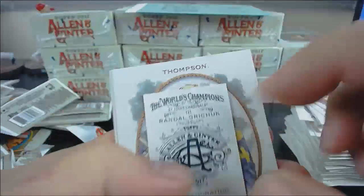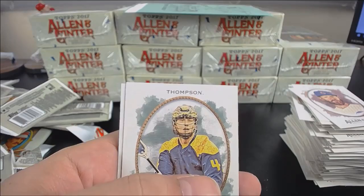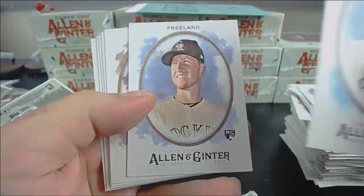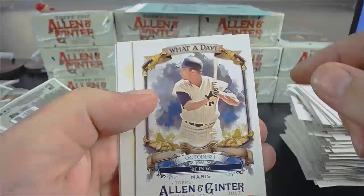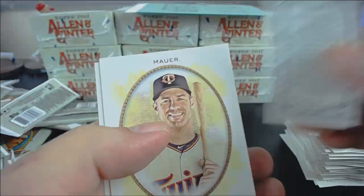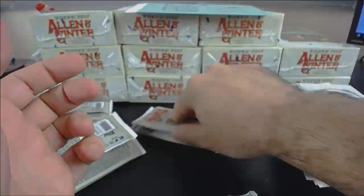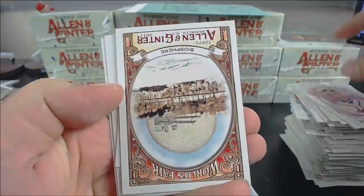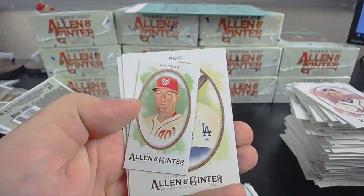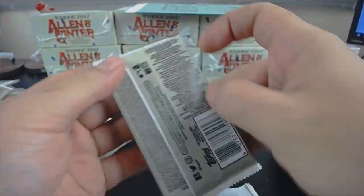Richard, A&G back mini for the Cardinals. And base. Bregman. Maris, what a day. Required reading mini, number 8, Moby Dick. Joe Mauer, short print, number 334 for the Twins. Biosphere. Matt Wieters, A&G back mini for the Nationals. Last pack of box one.